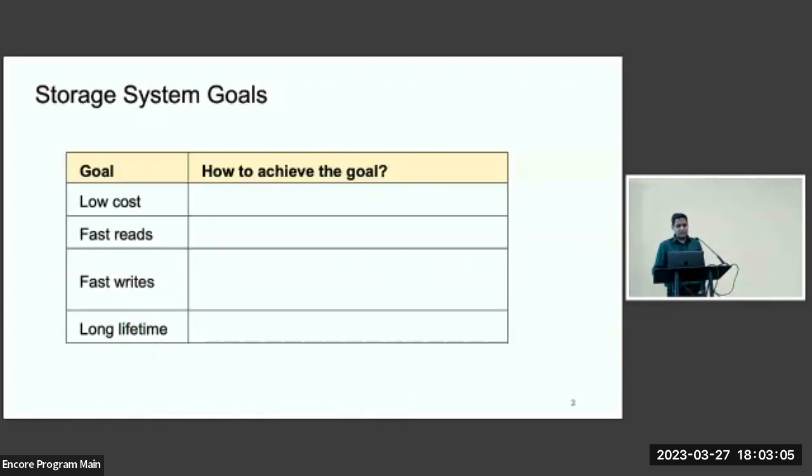So how can storage systems exploit these trade-offs? We first define the high-level goals of a storage system. An ideal storage system should have low cost, fast reads and writes, and long lifetime. So let's look at these goals one by one. Low cost can be achieved by using tiered storage, by combining NVMe SSD with QLC flash.